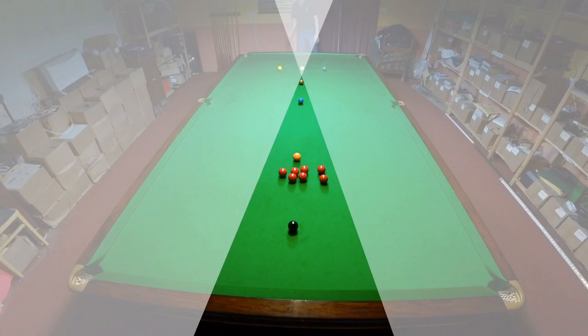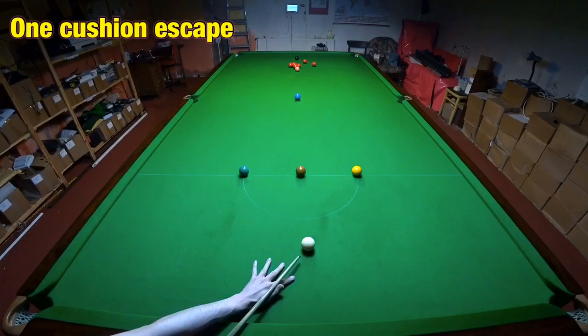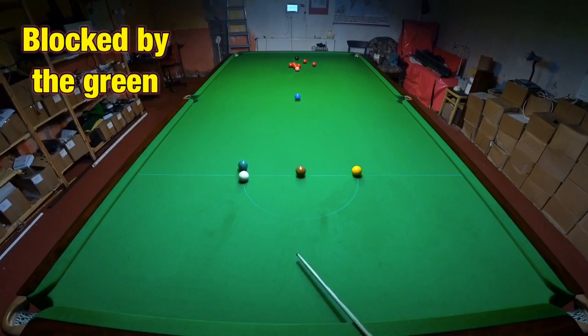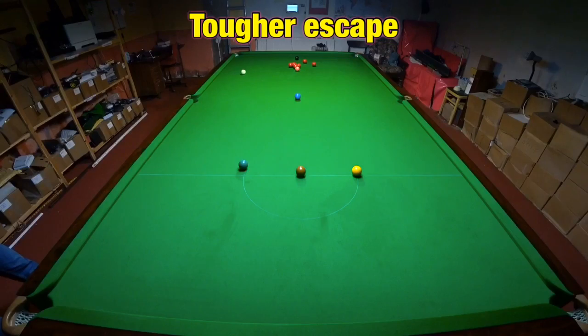You always want to play the shot confidently, even if it feels like it's going to go wrong. And when you can, start to look at the shot a little more tactically. Rolling into the reds on this side is the easiest way to get it safe, but if I roll up behind the brown, or even the yellow here, I leave a one cushion escape to get it safe. However, if I roll up in the right position behind the green, that cuts off this one cushion escape, and you have to play a harder escape, which has a bigger chance of going wrong.